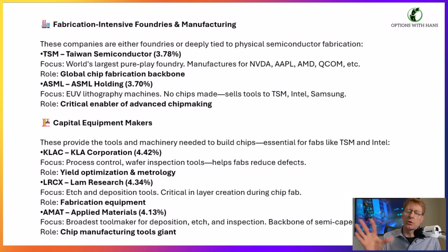TSMC, undisputed global chip making powerhouse, right? They manufacture chips for everybody. This is part of the concern of having so much concentrated. They are now pledging to invest in the US. That is very, very good news in terms of diversifying supply chains and things like that, which I think is extremely important. So they make chips for everybody, right? NVIDIA, Apple, AMD, Qualcomm, you name it, that's what they do. ASML, again, very important. If you don't have ASML, you don't have cutting edge chips. So again, another exceptionally important company.